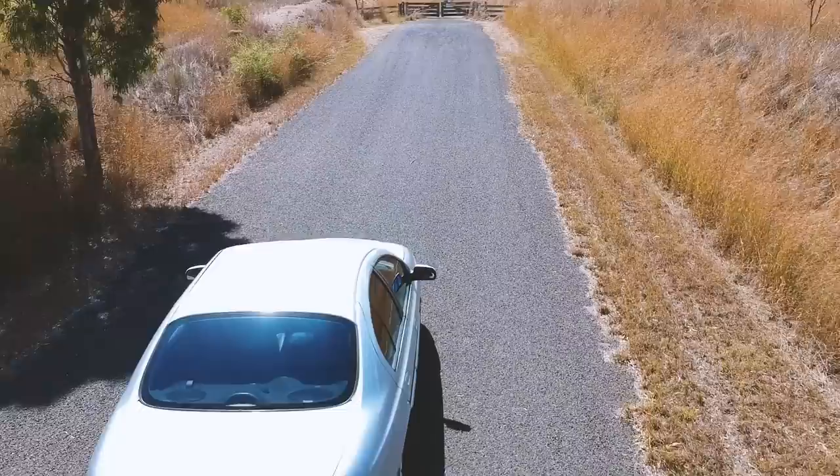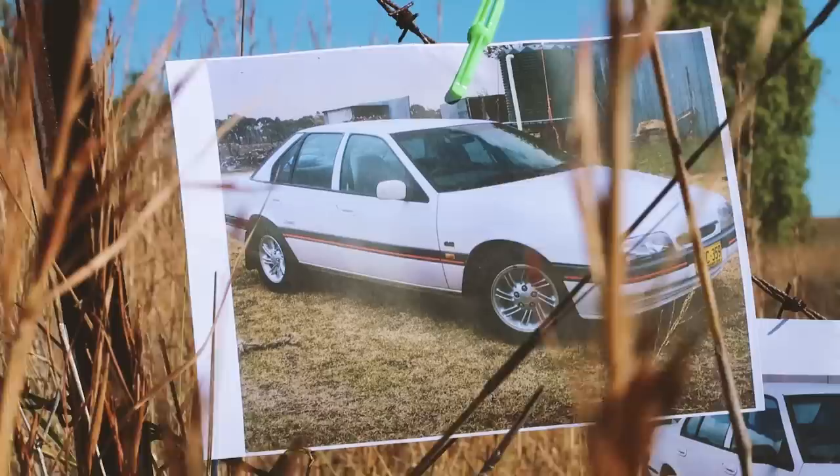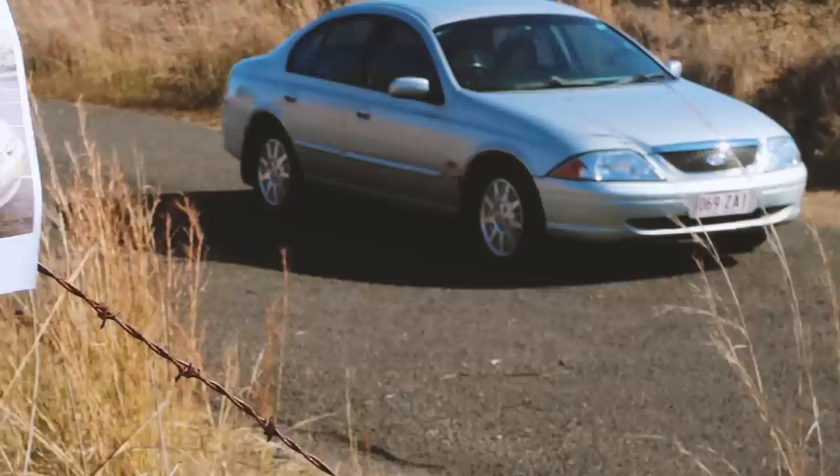Now, of course, the styling has mellowed out a little bit over the years, but imagine you're a Ford man back in the late 1990s. You had the ED Falcon, the EF, the EL, and then this thing came along. It really was like a slap in the face with a wet fish.